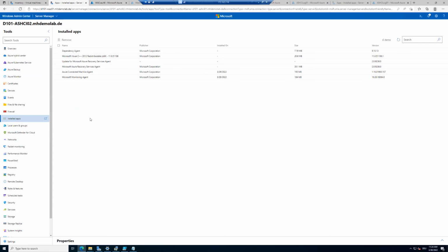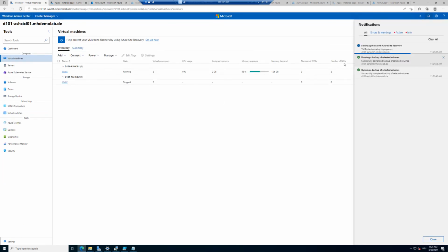If something changes, we have the dependency agent, the update for the Microsoft Azure Recovery Services agent, the Azure Recovery Services agent, the connected machine agent for Azure Arc, and the monitoring agent for Azure Monitoring we configured in previous labs. And now the information was it will take up to 10 minutes, and I will pause the recording and then come back to the video to save you time in watching this. If you configure it in a physical or virtual environment in your lab, you should plan with 10 to 15 minutes until the configuration has finished.